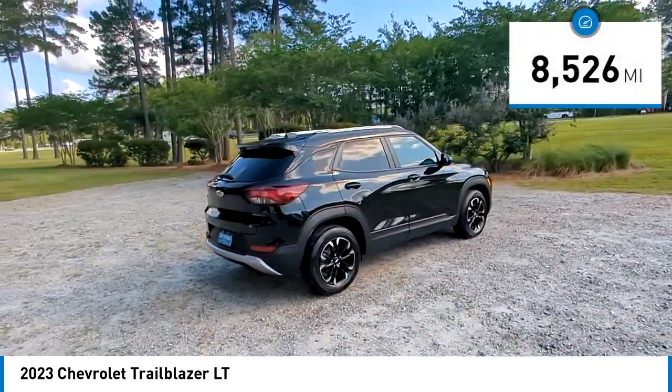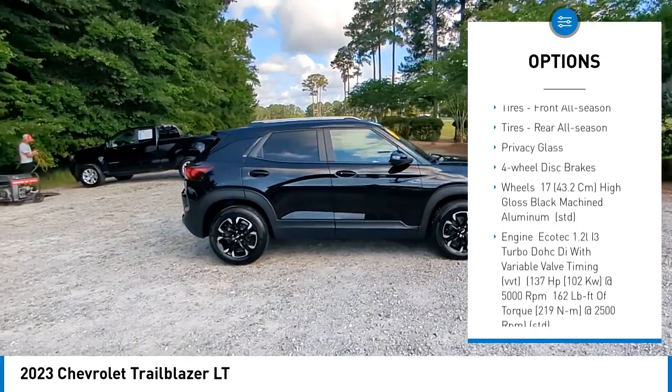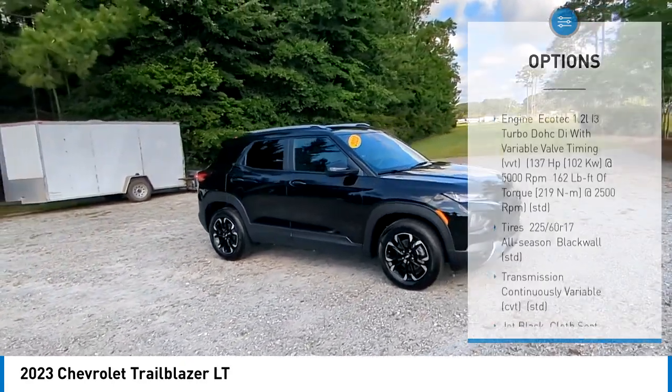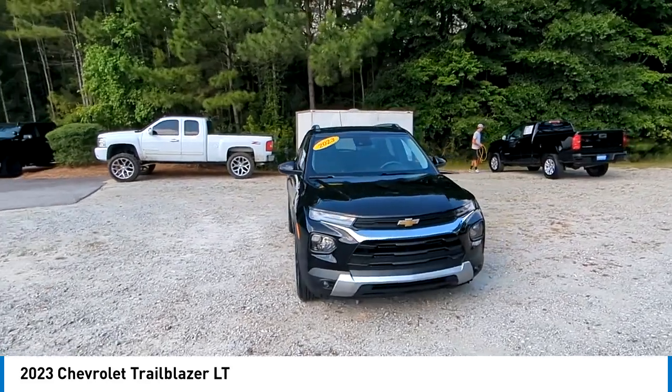Here are some of this vehicle's great options: turbocharged, heated mirrors, aluminum wheels, remote engine start, tire pressure monitor, daytime running lights, tires front all season, tires rear all season, privacy glass, four-wheel disc brakes. Come take a test drive today.